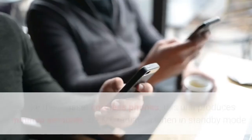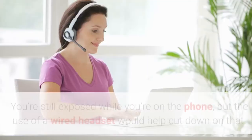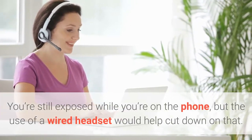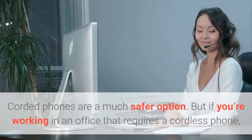Like the Gigaset cordless phones, this unit produces minimal amounts of EMF radiation when in standby mode. You're still exposed while you're on the phone, but the use of a wired headset would help cut down on that. It is better that you are aware that a cordless phone emits EMF radiation. Corded phones are a much safer option.